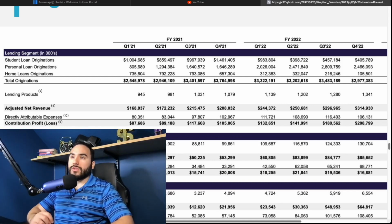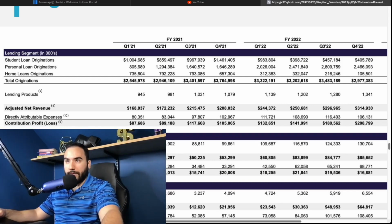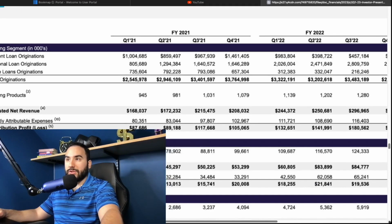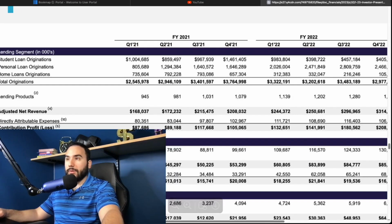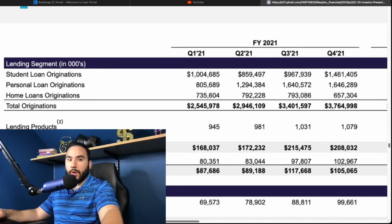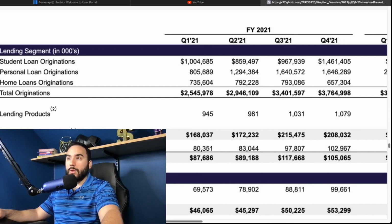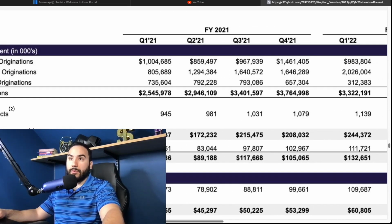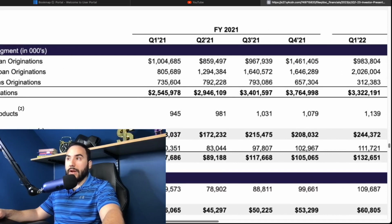So I want to focus on personal loans to start off this video, and you'll see how these have exploded over the past couple of years for SoFi. So personal loan originations as of Q1 2021, let me see if I can zoom in a little bit more so you guys can get a better glance. You guys see right here, personal loan originations in Q1 2021, and mind you, these numbers are in thousands. This number was right around $805 million.